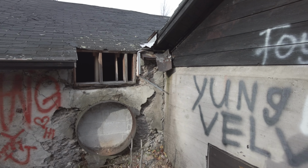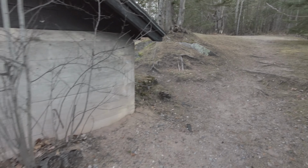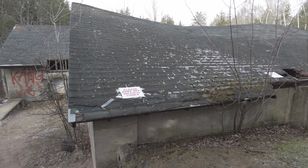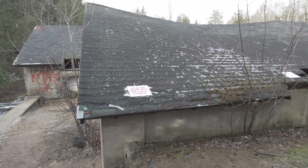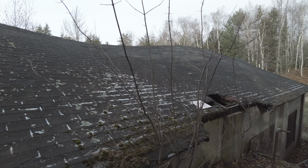These are the ruins of an old abandoned cement powerhouse on the Falls River. Right here it says, please keep off. Roof is rotted and caving. Wow. You'd think they'd want to do something about that, but I guess not.